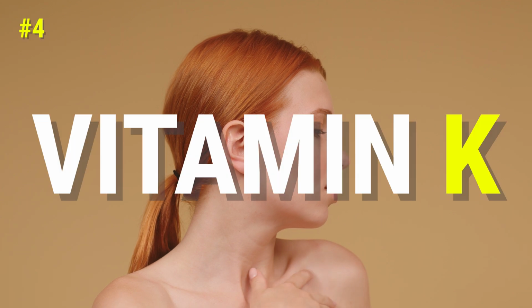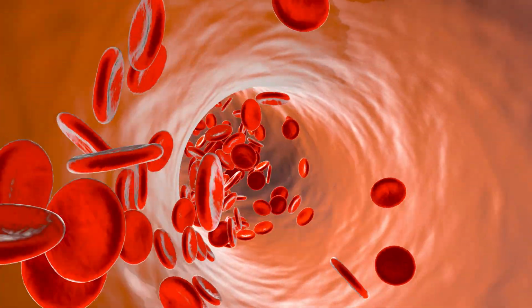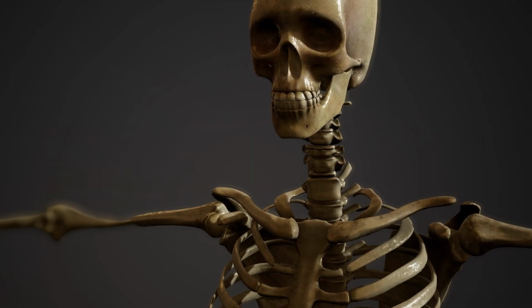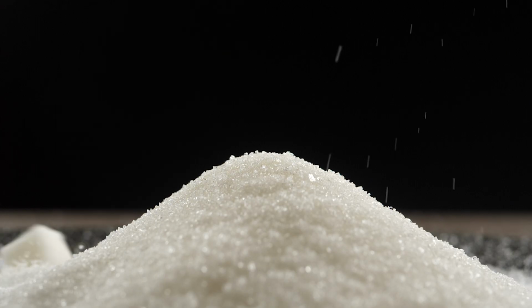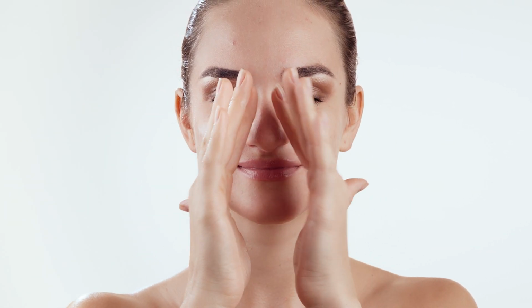The next one is vitamin K. Most people only think about vitamin K and its role in coagulation, and that's it. But vitamin K actually has a lot of properties. It has properties for the bone, for the management of blood glucose, but it also has properties for the skin. It makes my skin recover faster if I have a cut, if I have a lesion, but also if I have a bruise or something that is underneath my skin but is part of a lesion on the skin, it's going to make it recover faster.